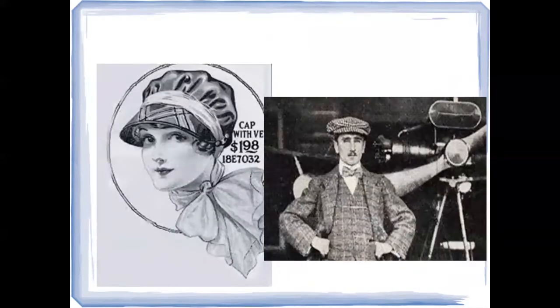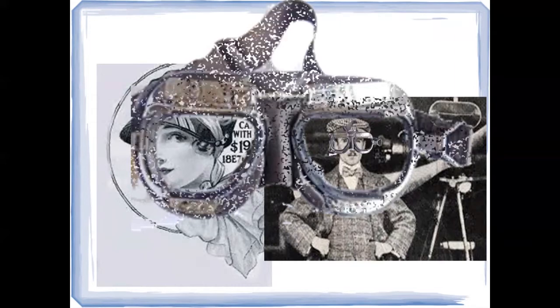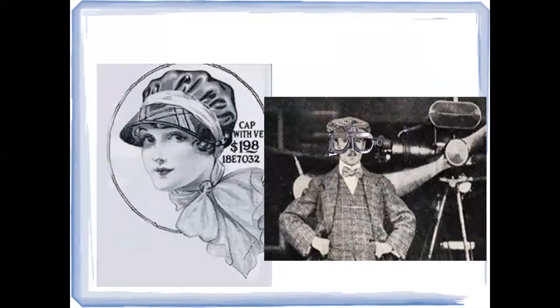My wife bought a new hat for the trip, and I did as well. It matches my suit, but there's one other piece of equipment I need. Most of the Mohawk Trail is a dirt road, and in order to drive it safely without getting your eyes filled with sand, I'm going to need these goggles. I think they look pretty good on me, don't you?